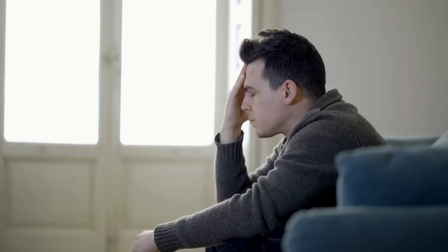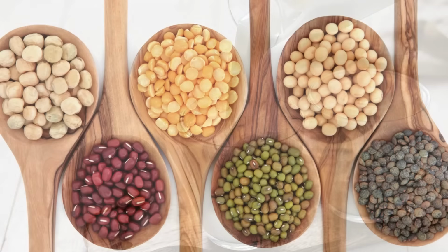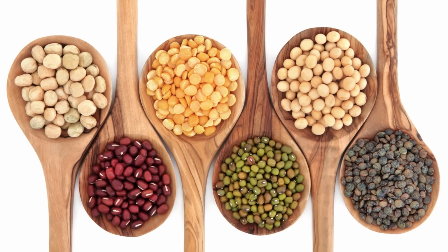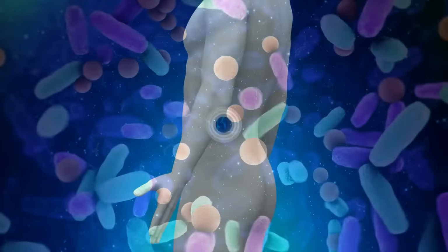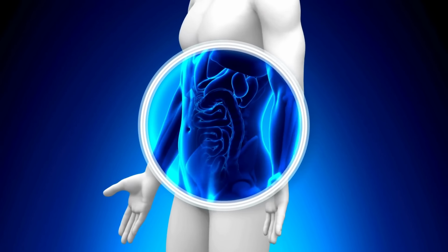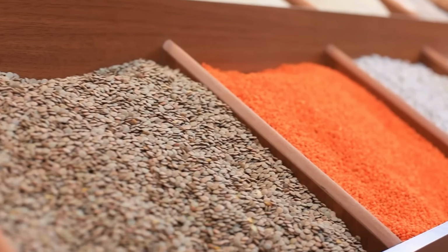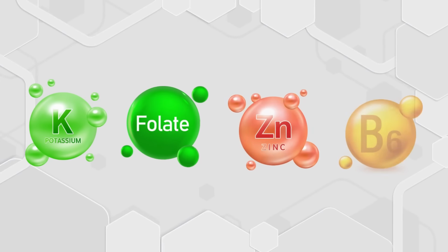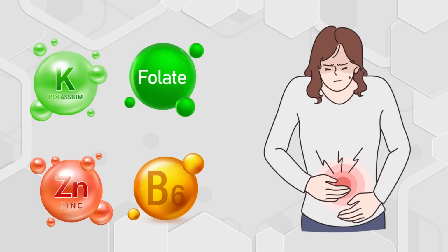If you have long-term health issues, avoid using castor oil as a treatment. Instead, consider yogurt, kefir, pulses, and clear soups to help with bowel movements. They are rich in probiotic bacteria. These bacteria assist in the softening of stool and are good for overall gut health. Moreover, pulses are rich in nutrients like potassium, folate, zinc, and vitamin B6, all of which can help relieve constipation.